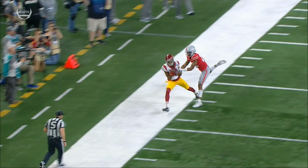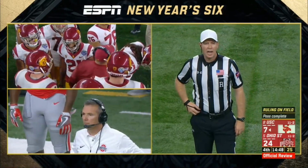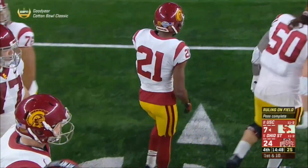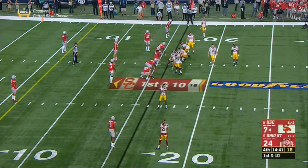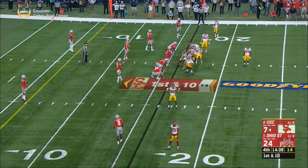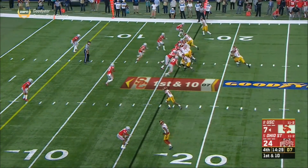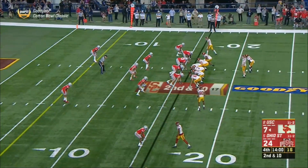Is there possession there? That left foot is down. After further review, the ruling on the field stands of a completion. First down, USC. And that deep shot, the ruling on the field stands. It was the tight end previously in the red zone running away from coverage, a nifty little play. Man-to-man coverage they expect down here. It could create some separation running away from. Ronald Jones can't create separation there.